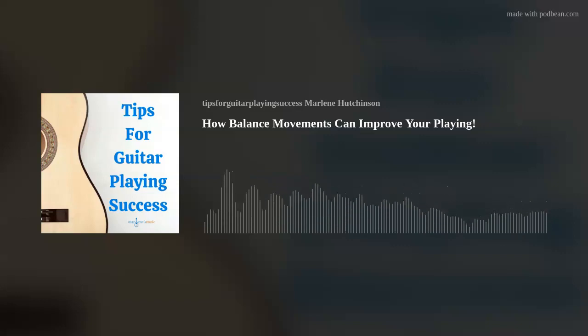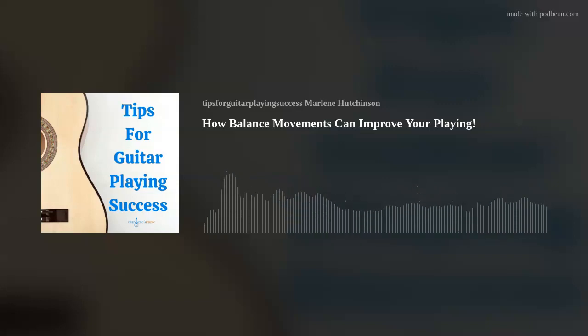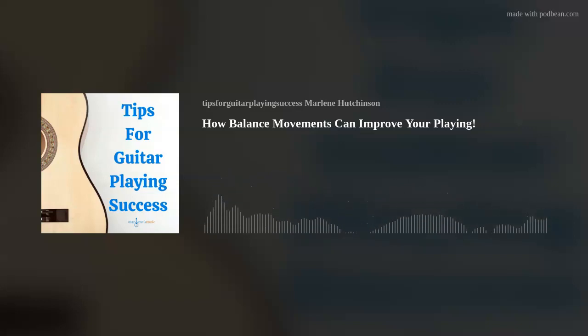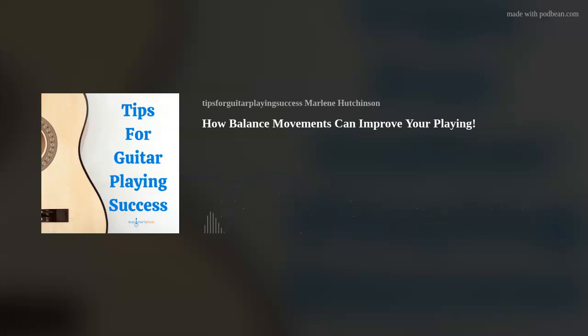1, you sit down with your guitar and music, and by the way, it's important to notice how you're feeling when you come to your practice session. Are you tired, sleepy, angry? Because if you're feeling any of those sensations, practicing won't really be effective, even with these balance movements. So notice how you feel and practice when you're calm and relaxed.